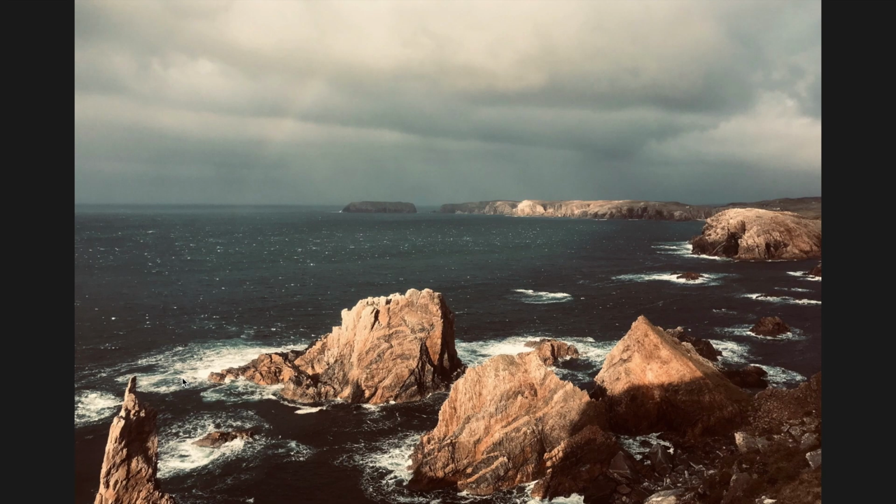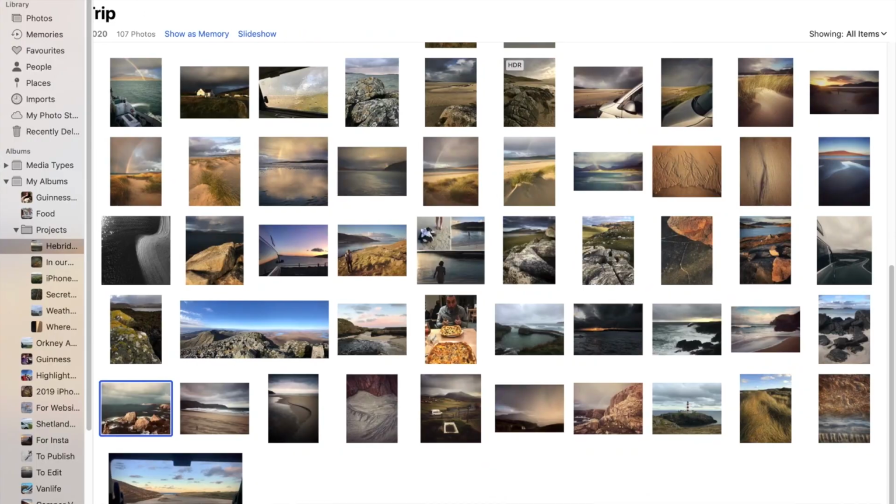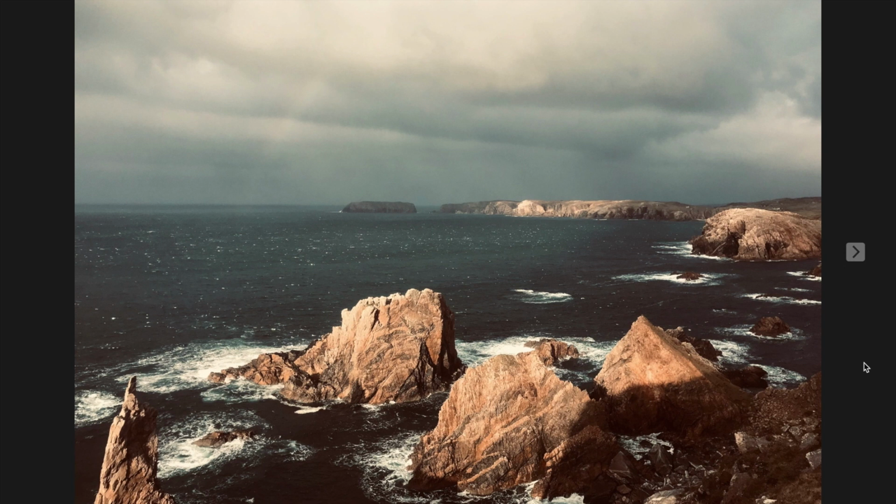Now we're back on to Lewis again, and this is up to Mangrostra. I cannot pronounce it. Mangrostra Stand, and again, it's one of those locations where it's phenomenal to visit. But every time I've been here, and not surprisingly, it's been pretty horrific conditions from a wind perspective. So it can be very challenging to get anything meaningful from a photography point of view. Don't get me wrong, there's lots of images out there, beautiful, beautiful images. But just every time I've been there, it's been crazy, crazy wind.